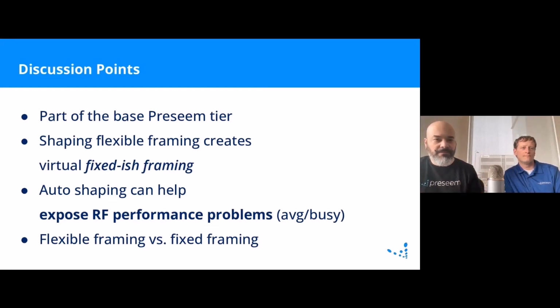Flexible framing, if you apply shapers to it, will turn it into a sort of virtual fixed framing, because now you're saying, here's how much we want to allocate to download and here's how much we want to allocate to upload. We are going ahead and allowing you to use this auto feature for flexible framing. It might not align with your business goals in terms of how much actual traffic you want to allow.